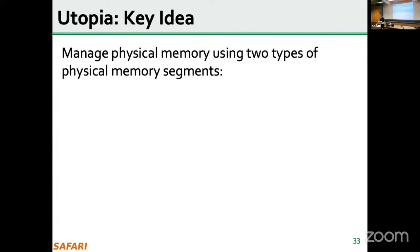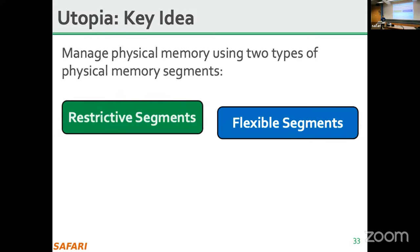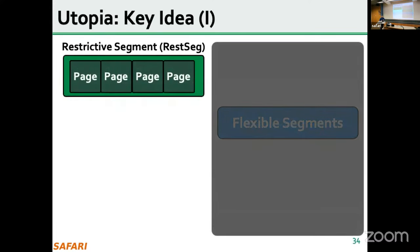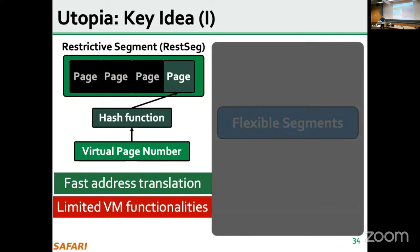So the idea is we use two types of physical memory segments, the restrictive segments and the flexible segments. Let's see the restrictive segment. The restrictive segment will have a virtual page number. We pass it through a hash function. It maps only to one page. It cannot map to any other page. We have fast address translation because we only pass it through a hash function, but limited virtual memory functionalities.